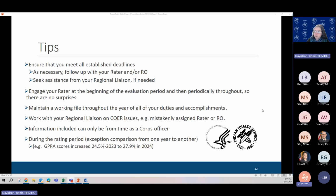So a few tips that we wanted to offer: ensure that you meet all the established deadlines. One of the big things is it is flexible. A lot of back and forth goes between the officer and the supervisor, and that's perfectly fine. If you do have a supervisor or reviewing official that may not be so responsive and it's coming up on their deadline, reach out to your regional liaison. We can engage with the rater or with the reviewing official just to check to see, are they having issues accessing the system? Do they understand what they need to do in their portion of the COER? And a lot of the time we can help them along in that process to get your COER moving in the right direction.